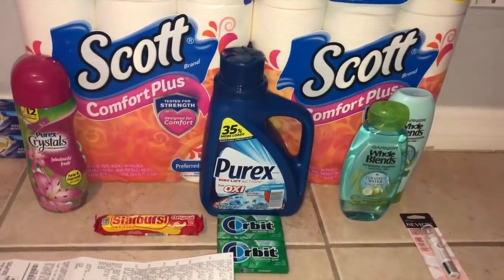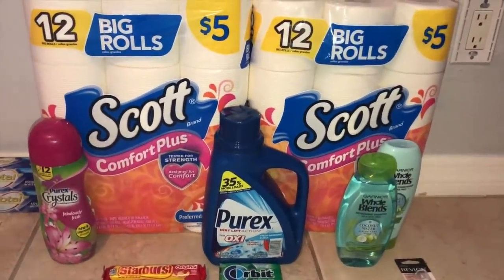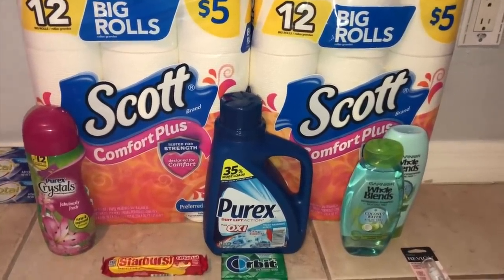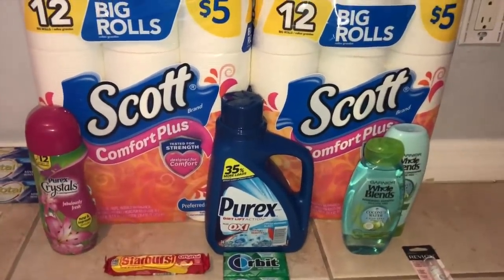Okay, so this is everything I picked up in my 4th transaction. I didn't use any digital coupons. I used all paper coupons. So the Scott coupons I got from scottbrand.com, and it did print $1 off one, so I was super excited about that. But we do have digital coupons for everything you see here.